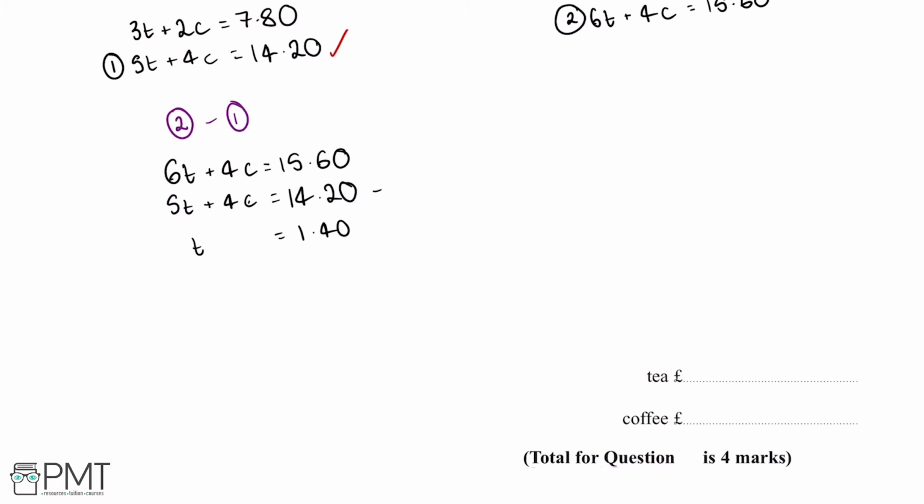Now this is where your second mark will come from. So as we can see, we've worked out what one of the variables is equal to, but we've not worked out what the coffee is equal to. So we can substitute this t back into one of the original equations to work out what the coffee is equal to. So 3 multiplied by £1.40 plus 2c is equal to £7.80.